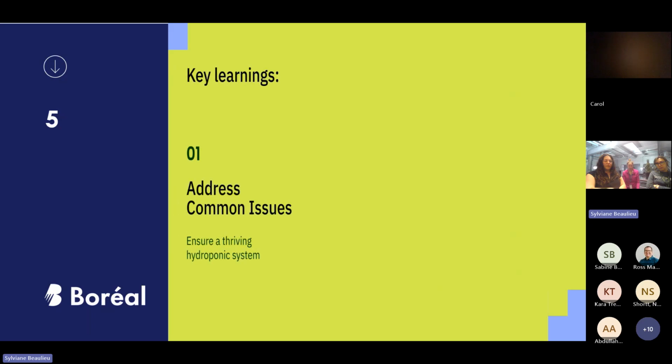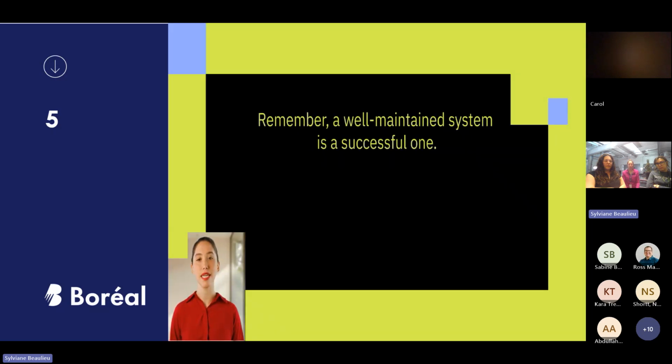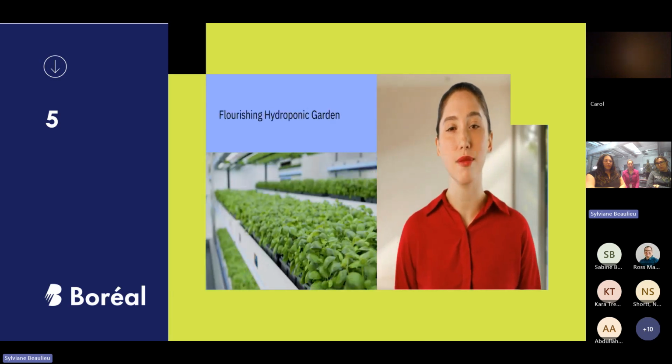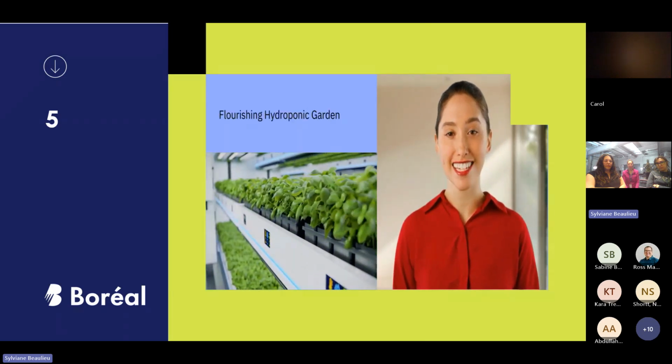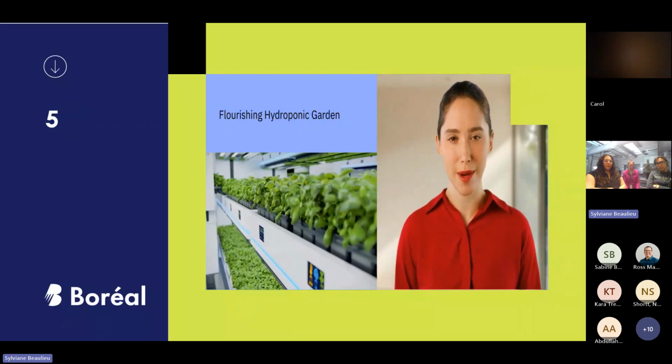By addressing these common issues, you can ensure a thriving hydroponic system. Proactive maintenance is key to long-term success and a bountiful harvest. Remember, a well-maintained system is a successful one. Regular checks and adjustments will keep your plants healthy and your yields high. By taking these steps, you'll create a flourishing hydroponic garden. Your dedication and attention to detail will lead to a rewarding and sustainable growing experience.